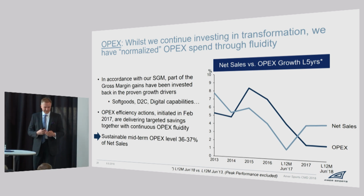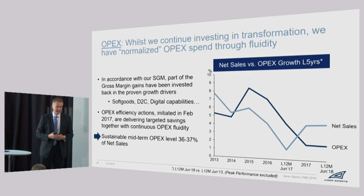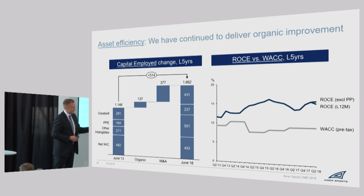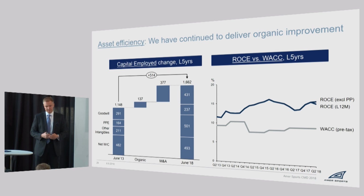So these are the practical examples of how we have improved profitability and driven our top-line growth. On top of these, we have also continued to improve our asset efficiency, especially organic asset efficiency. Here you can see on the left the change in our capital employed during the past 5 years. Overall, a bit more than 500 million.